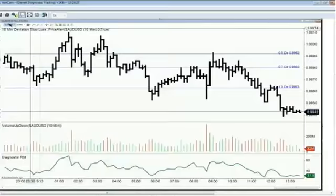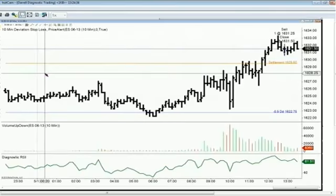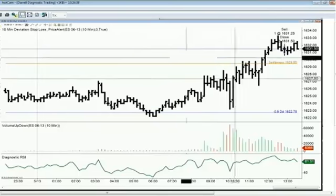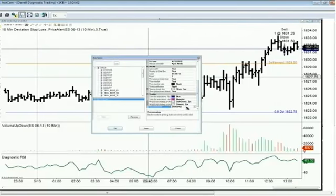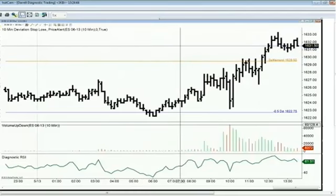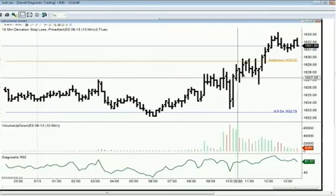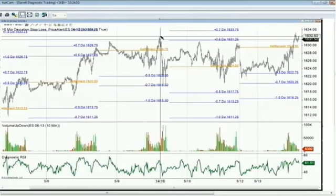So we're flipping through the charts to see the market activity that's going on, and let's take a peek at the indices. Right here on the S&P, we can see it moved down to half deviation, pulled back up to settlement, and made a new high again. So it's moving on up there.